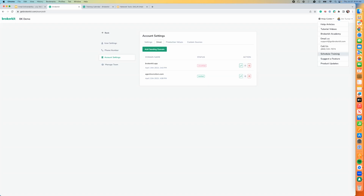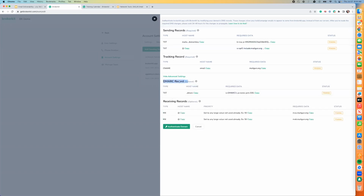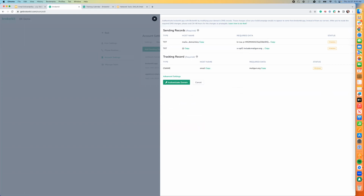So will adding the Brokerkit email domain and DNS affect the settings that were added by website providers and email providers? This one right here, the DKIM, should not impact other senders, okay? The SPF, if you have already set up another sender, then you might already have an SPF record. Don't add this as well. Just add this part to your existing one. This one right here, this is why I say it's advanced. If you don't know what you're doing, this can impact other tools also. So that's I guess an answer to that.